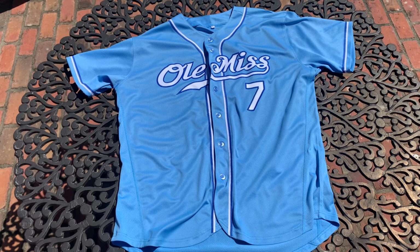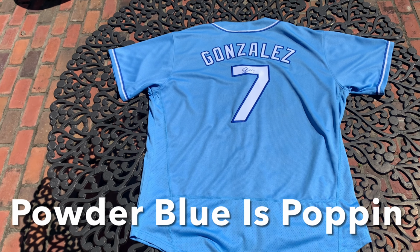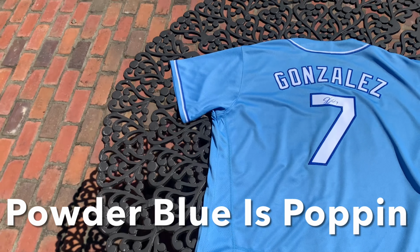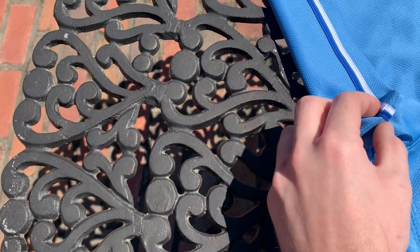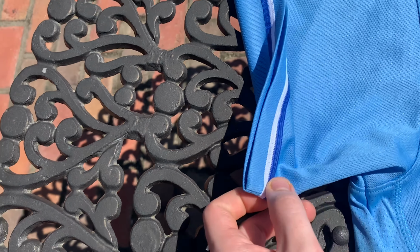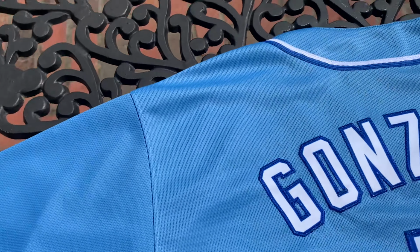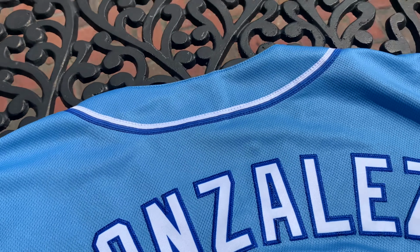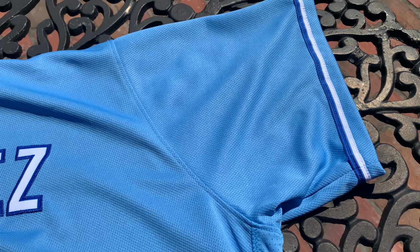So now let's turn it to the back. Okay, peeps, now back at the jersey situation. So start from the top left again. We have the same line, just like the front. Also on the back has that blue and white line to it. Also the neck has that same line. And also the other arm sleeve, the same line, same design.